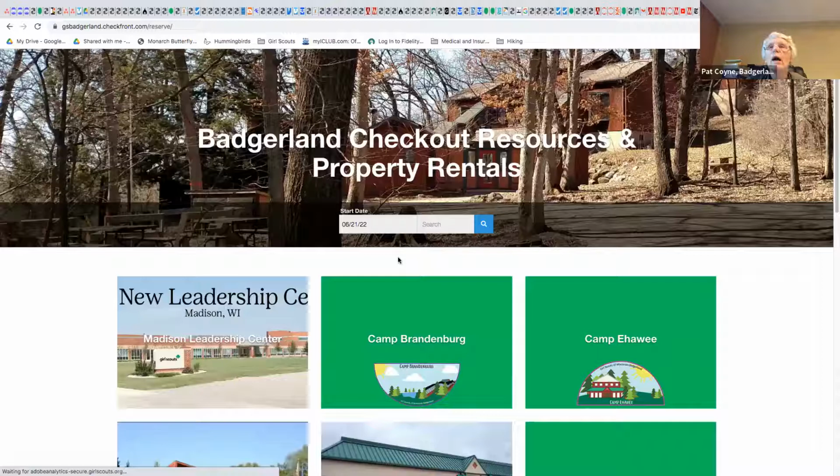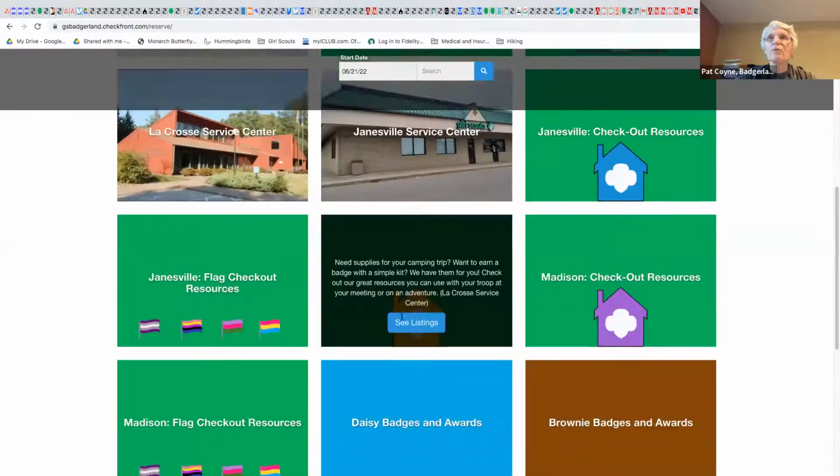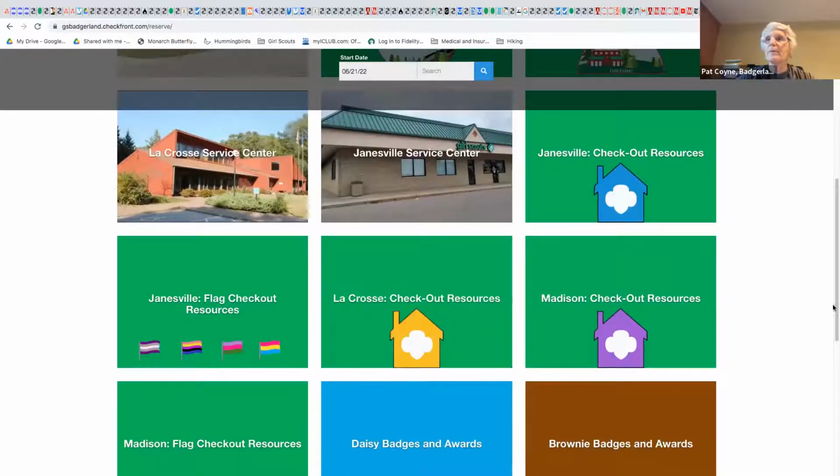Okay, so there's a number of things that can be reserved through this page. Some of them are the checkout resources we're talking about. Some of them are the rooms in the buildings that we own, like the Leadership Center. Some of them are if you're camping as a troop and you want to reserve Camp Brandenburg or Camp Howie. All those things are here. We're going to ignore some of them and come right down here where it says checkout resources. Let me get my cursor out of the way because it automatically gives us more info.